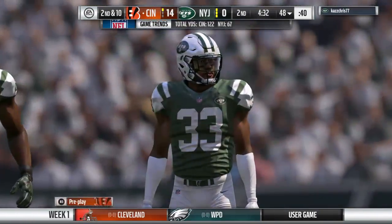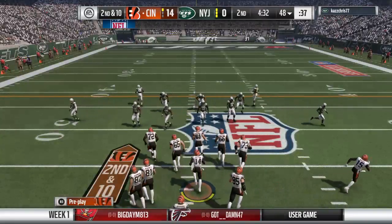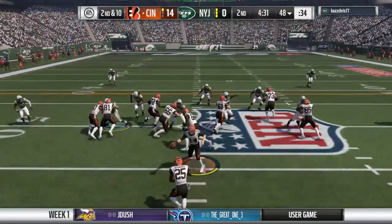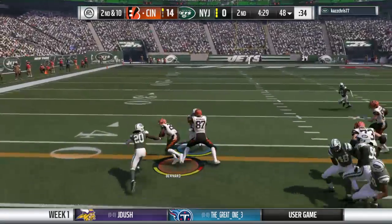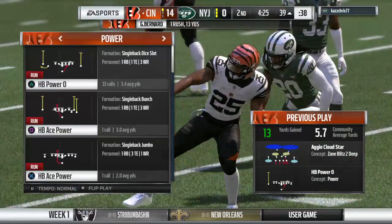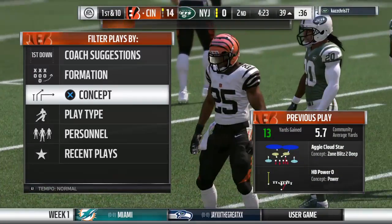So they're still at the original line of scrimmage here. Second down and 10. They come out with 1 back and 3 tight ends. Now a first carry for Giovani Bernard. And he's brought down. That one goes for 13 yards, and it moves the sticks.